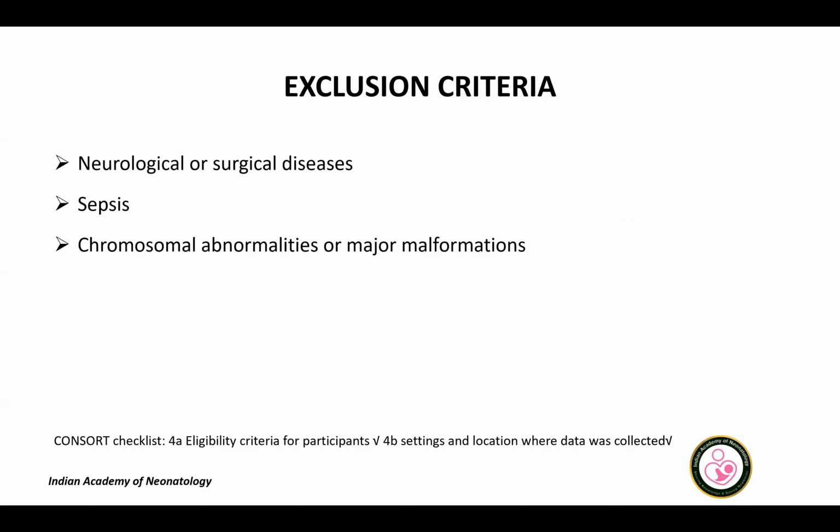The primary outcome was time to reach full enteral feeding, defined as an enteral intake of 150 ml per kg per day, in number of days. The secondary outcomes were 14 in number.